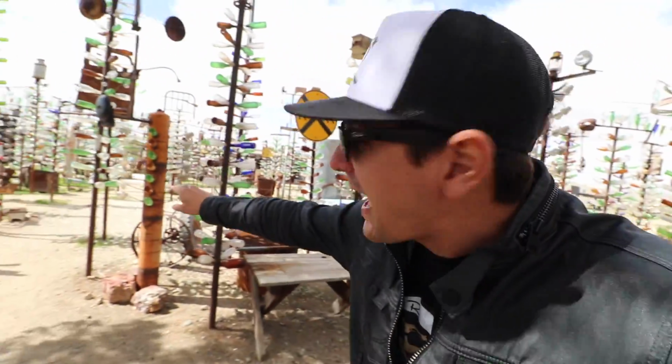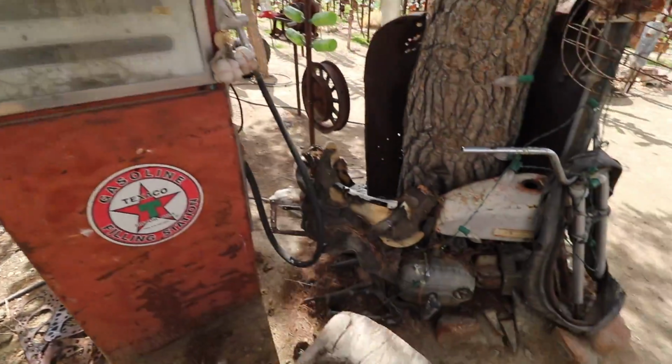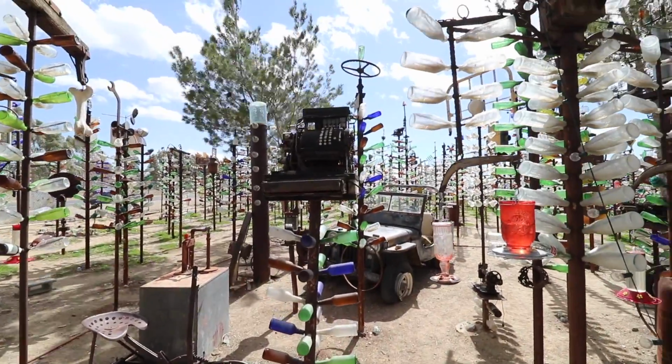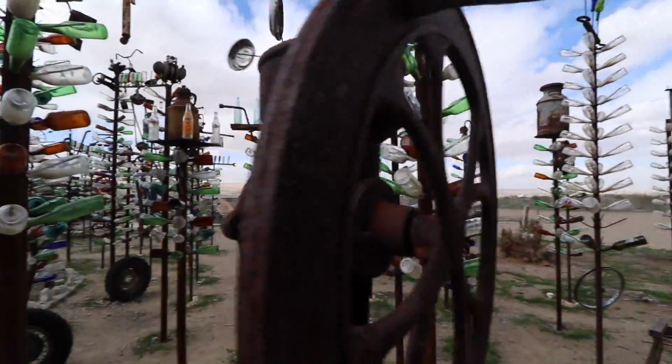Actually, as I get deeper in here, I can see the house way back there. I'm sort of half expecting any second someone to pop out at me like, what are you doing on my bottle ranch? Look at all of this. Old gas pumps, old motorcycle, old gumball machine, typewriter on a pole. Dude, this would be amazing to me even without the bottle trees, but the most impressive part are all these bottles. It's hard to describe the feeling you have as you walk through the bottle forest.